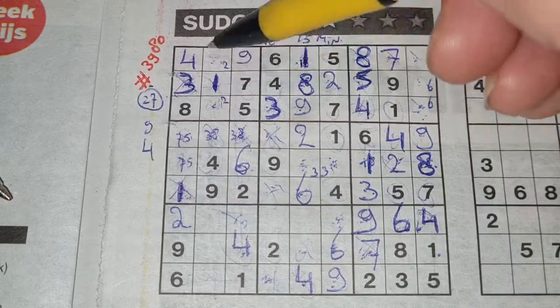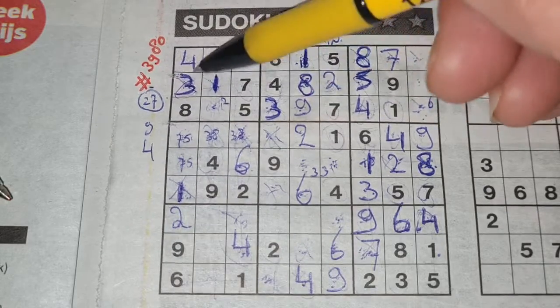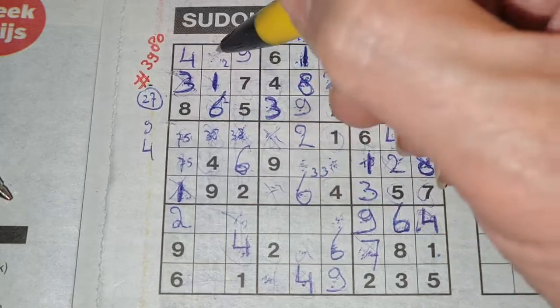So now we have 2 missing numbers for the numbers 1. The 2 is missing, 3, 4, 5, and the 6 is missing. 2 and the 6. We have a 6 there, no 6 there. 6 should be here, and the 2 goes there.